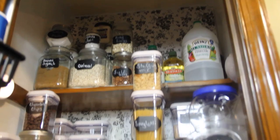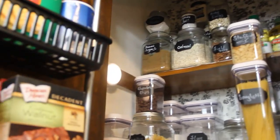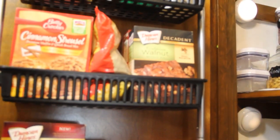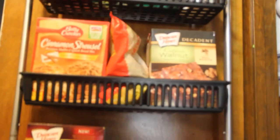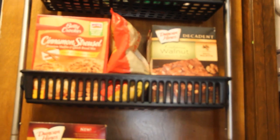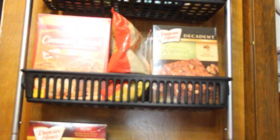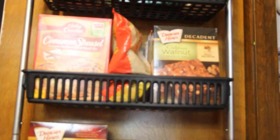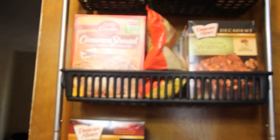Okay, now I'm going to turn you around and try not to make you dizzy, and hope the lighting doesn't get too bad. Let's see if I can change it a little bit by moving it. This is hard because my little pantry is so dark. It's not a room, so that makes it hard to show you. So this is the other system that I was telling you about that I invested in.